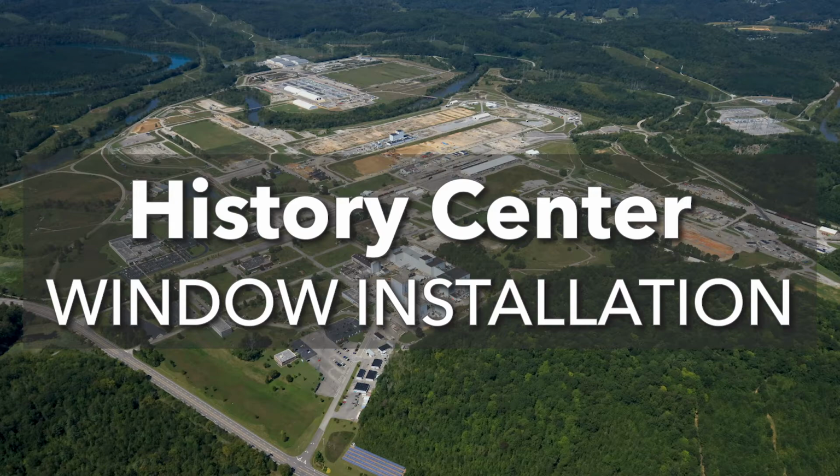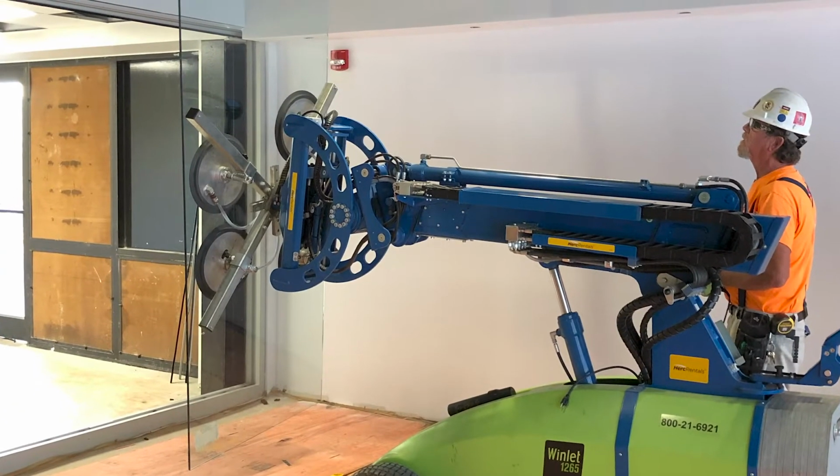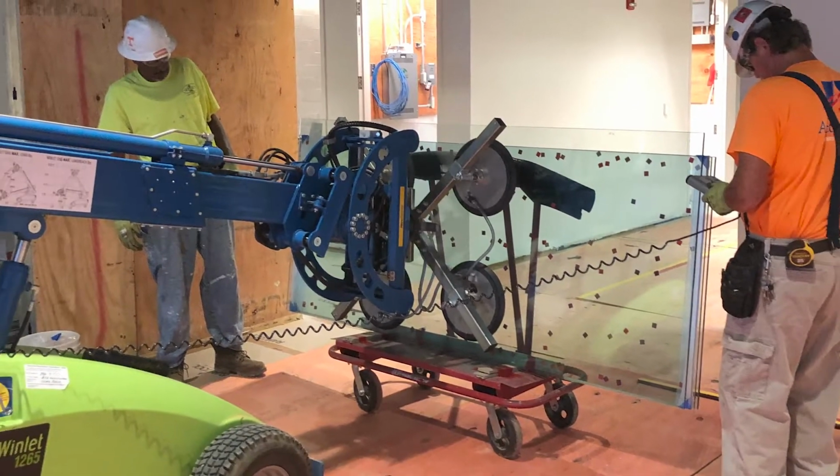As things are being torn down, a new and exciting facility is being built. At the K-25 History Center, huge panes of glass were installed in September. Because the 30 panes weighed up to 360 pounds each, workers used a special piece of equipment to install them.